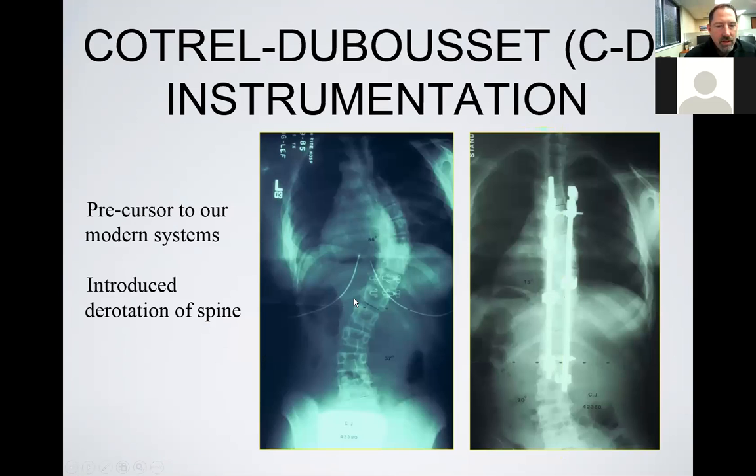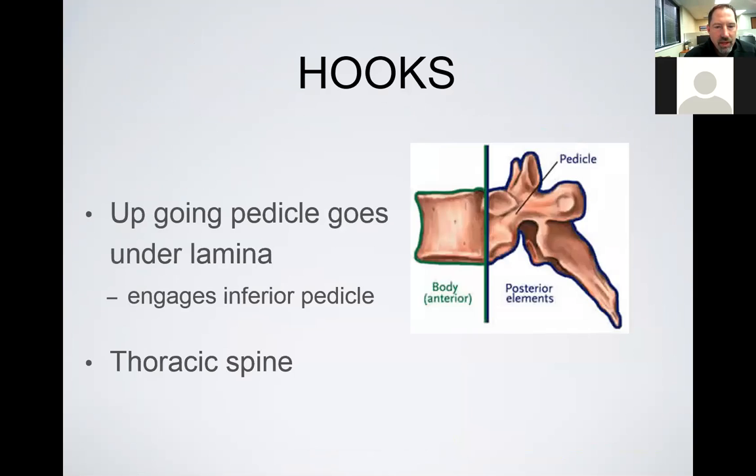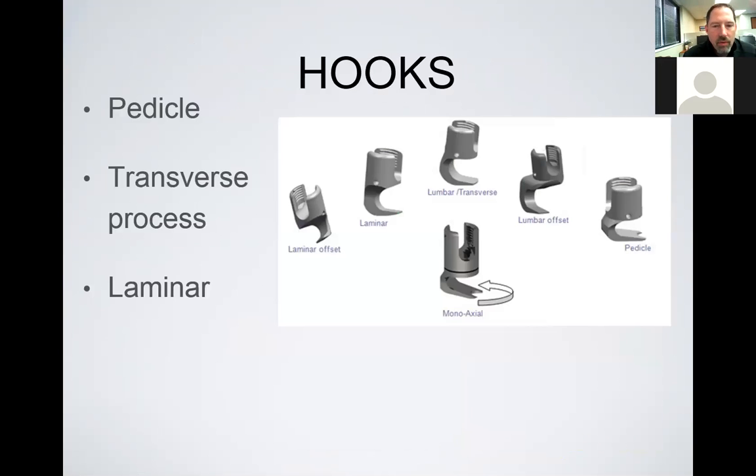And so this is an earlier x-ray of that type of instrumentation, with the dual rod, again, technique to help control that rotation. And so a clinical photograph, which we'll see here, I think in a few, will also show the rotation of the spine much improved.